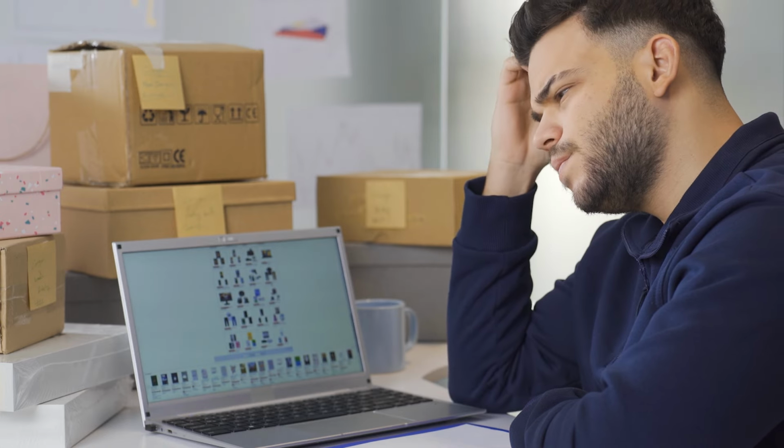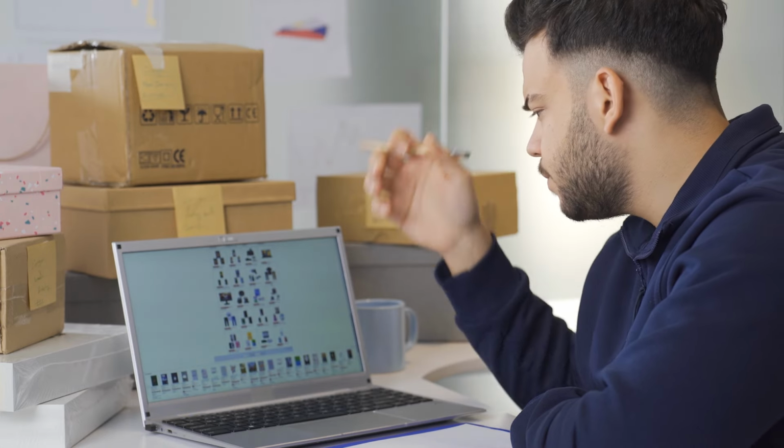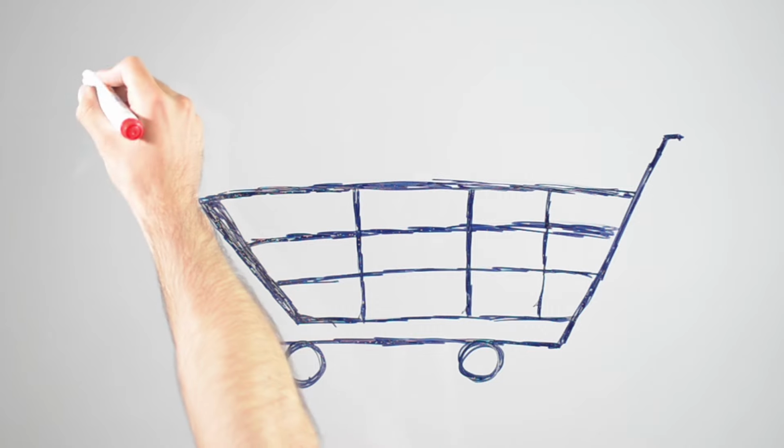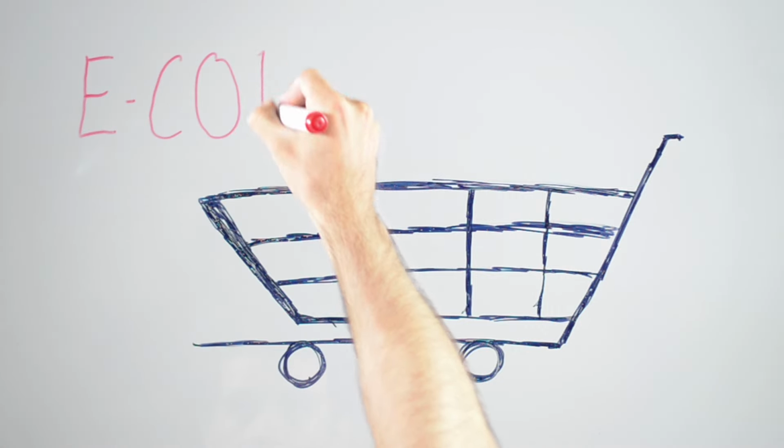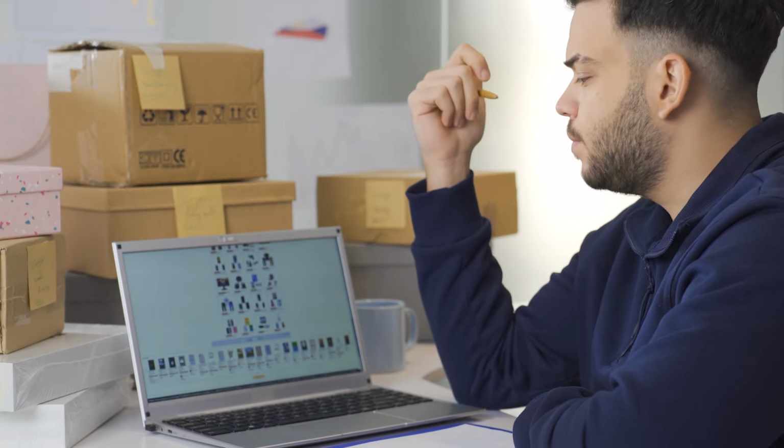Before we dig in, most people overcomplicate this. You don't need fancy strategies or complicated systems. You just need to understand the basics and take action. Here's what you need to know about selling products from Alibaba.